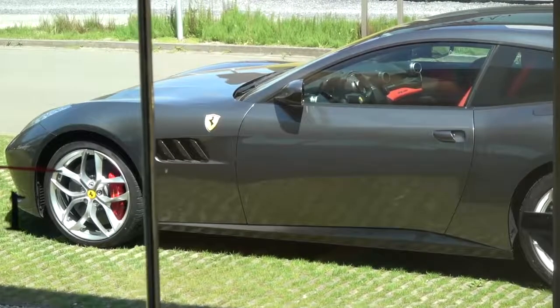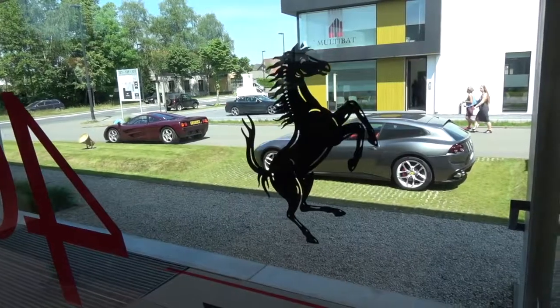We're in a place called Ghent in Belgium, not too far from Bruges. We actually stopped here on the way to Geneva a few months ago. Weather was totally different. It was absolutely pouring down. But it's rude to drive through a town that has an amazing Ferrari dealer and not drop in and say hello. So let's pop inside, see what they've got.